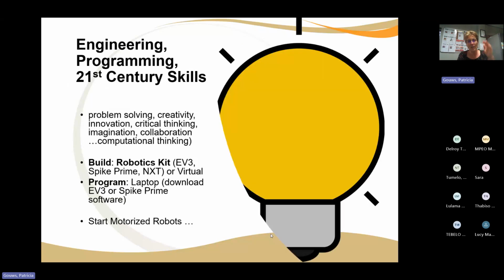All right. So at all times you've got these three: the engineering, the program, the 21st century skills. And for these training sessions that we do here at the Science Center, we usually use a robotics kit, and we've got EV3s and we've got Spike Prime kits. We've got some NXTs as well. Or you can go virtual, and I'll show you now what the options are for virtual. And then for programming, you need a laptop. And so for the EV3, we use EV3 Classroom, and for the Spike Prime robotics kits, we use the Spike Prime software. Those are both Scratch-based programs.